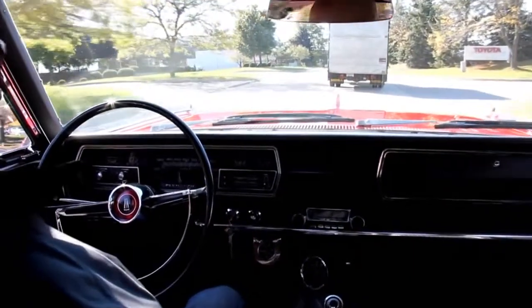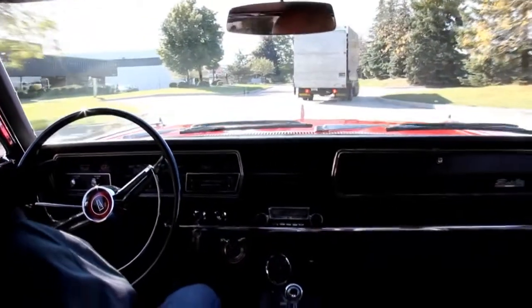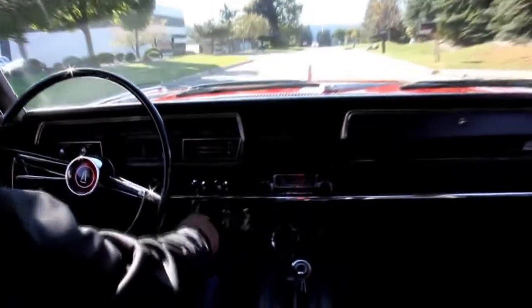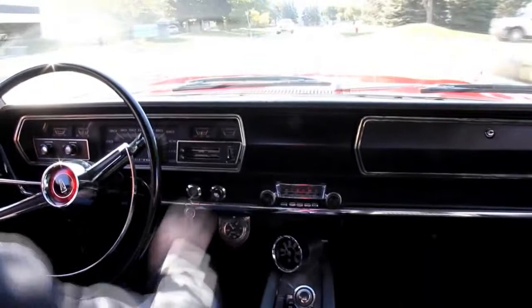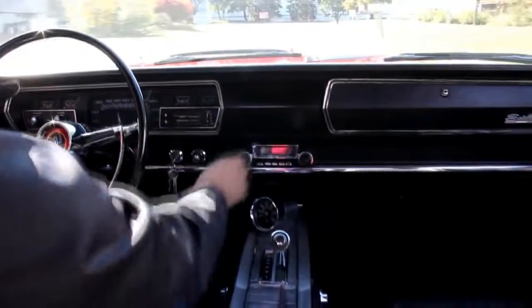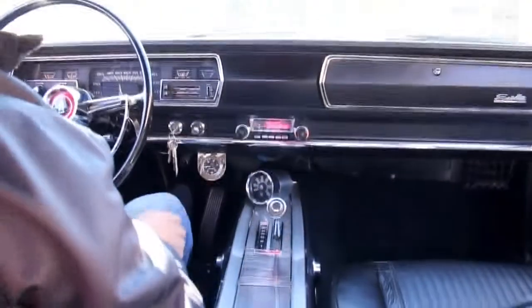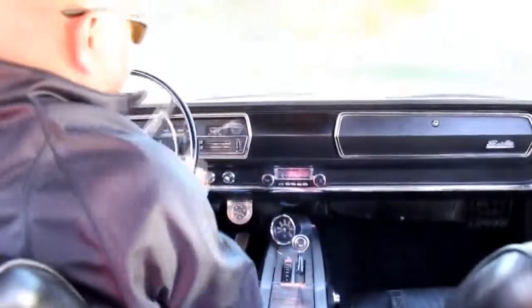It's got the variable speed wipers. Got the speedo working here. Looks like the gas gauge works. Temperature gauge up there. Got an extra oil pressure gauge down here. Looks like an amp gauge. Fan motors coming on. Even the tack down here works. AM radio's making noise. Of course, all I want to listen to is that Hemi running.